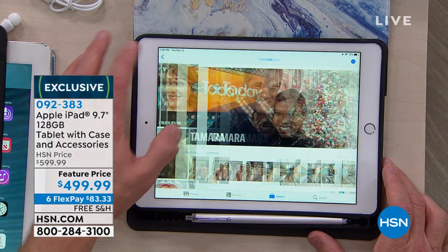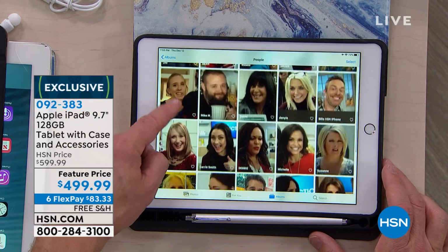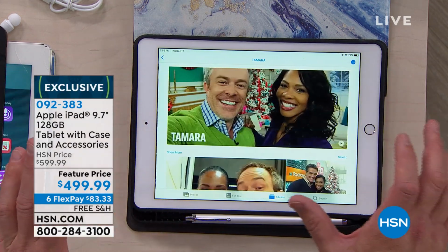Look what this did. It actually organized all my photos. Oh, wow. They filed this away. I don't have time for this. Apple did that for me.